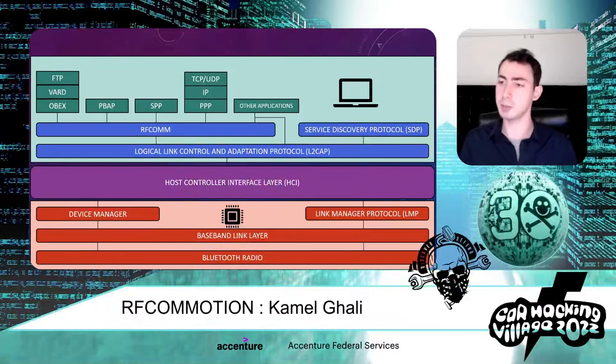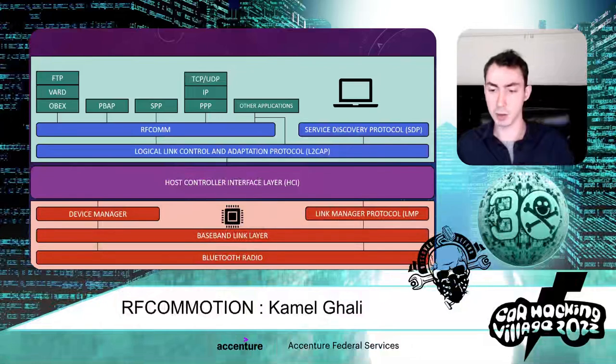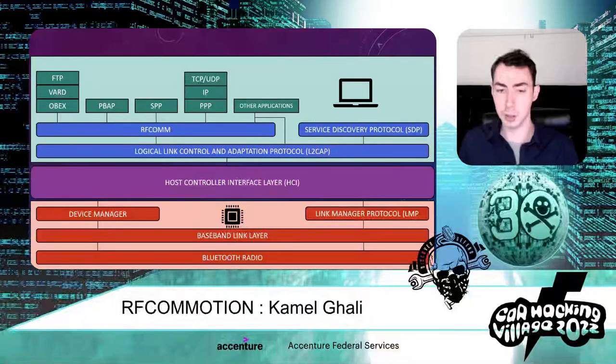It receives information from the higher up protocols and then passes them on through to the HCI, the host controller interface, which then processes the information to be sent to the controller side of things, right? So a look at some of the different protocols we have here very briefly. On the right, we have the SDP, right?